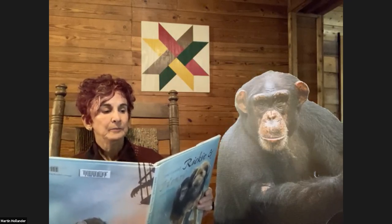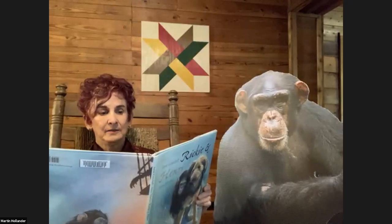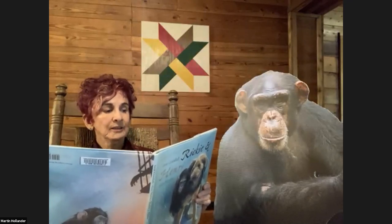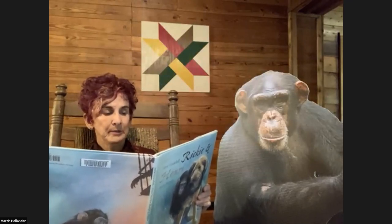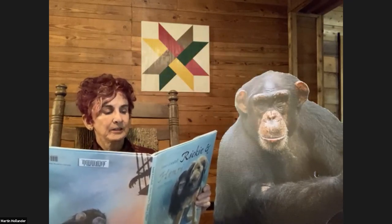The rest of his family did not like her in the house. They went on feeding her, but they shut her outside. Good food is certainly necessary for an infant chimpanzee, but just like a human child, Ricki needed affectionate contact with a caring adult. She needed love.